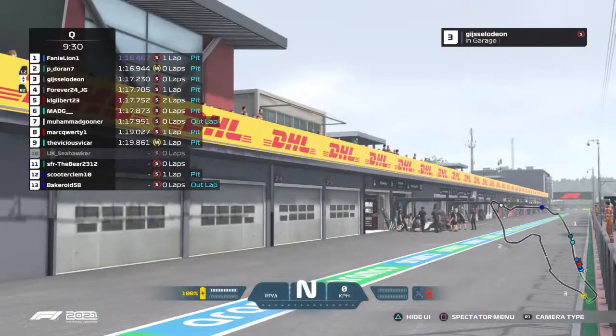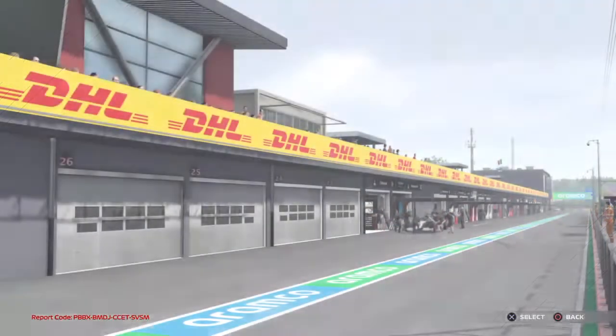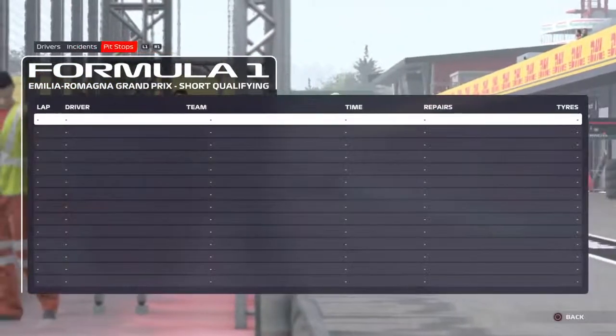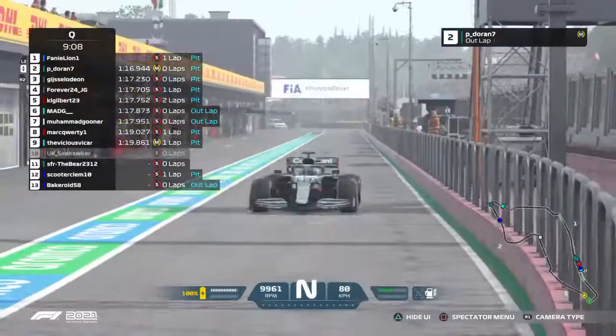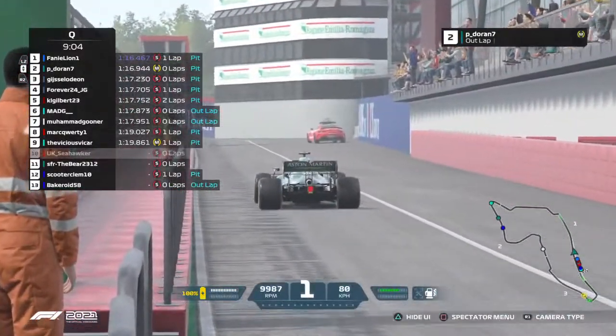But Paul Durant has a chance of beating Fanny's time because he's set his time on mediums. No, I don't think so. Let me have a quick look. Yeah, so he has set it on this. I think he has set it on the softs as far as I remember, and is heading out now on medium, so that's why we have the medium tire marked over there.